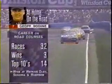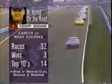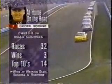Jeff Bodine's career on road courses: 32 races, 3 wins, and 14 top 10s. And look, those 3 wins have come on different racetracks: Watkins Glen, Sonoma, and Riverside. There is Kenny Wallace, who's running real strong here in 3rd spot. He's one of those that pitted a little bit earlier during the caution, out of sequence as far as the others are concerned, but he's certainly holding his own there. Stopped on lap 17.